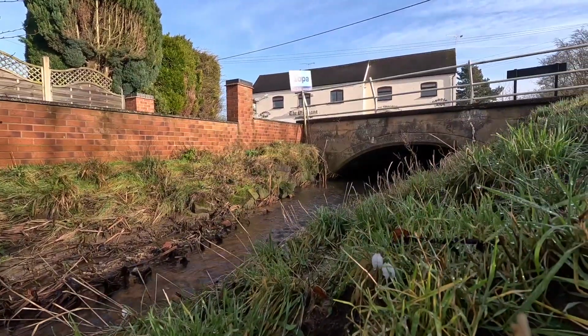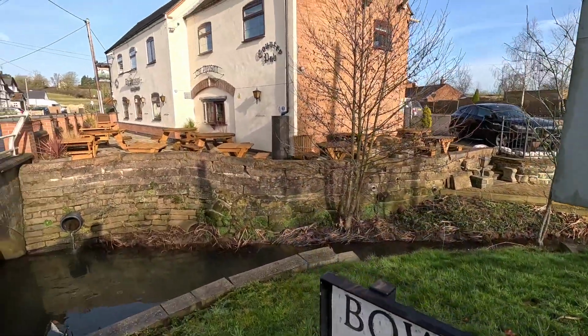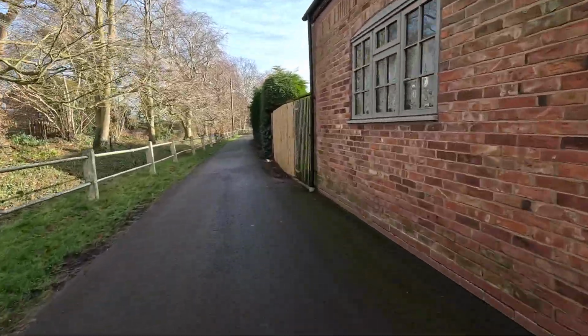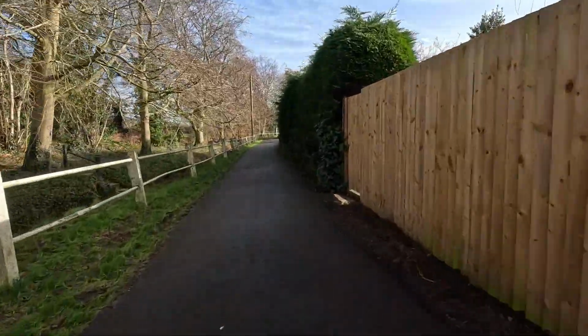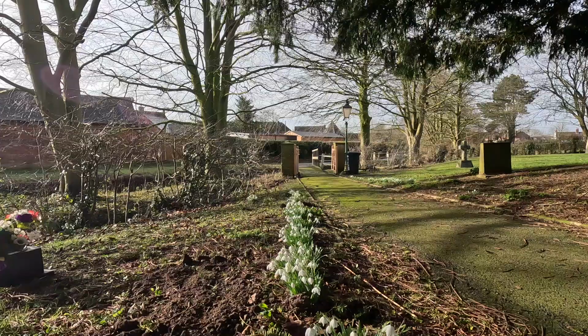And then making my way past the Pheasant, the country pub. It says country pub on the side. Well, I know it's a pub, it's in the country, so yep, it all makes sense. And then there is this little pathway that goes up to the quite delightful church at the end of this lane.